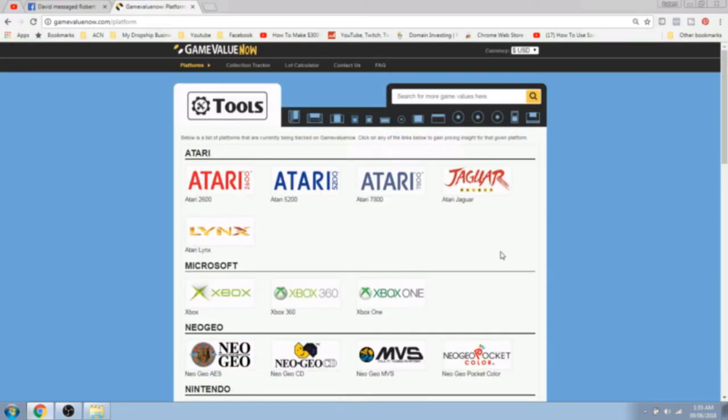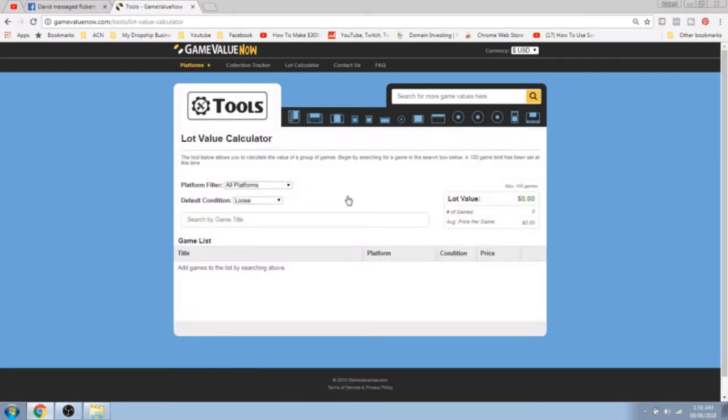Now, I am doing this just a little bit out of order, but that's only because I personally feel that it's better for beginners. And so the next part I'm showing is going to be the lot calculator. And that's only because it's really good for calculating multiple games at one time. If you're, you know, out at a store or at a swap and you want to look up 3 or 4 games at a time without having to necessarily switch from platform to platform screen, it's easily done.